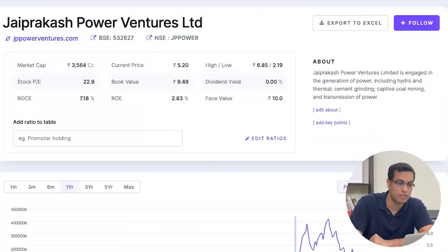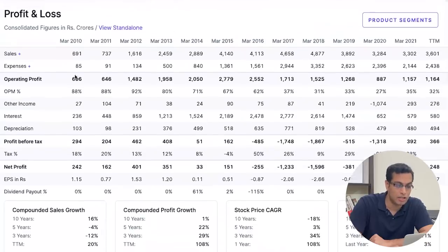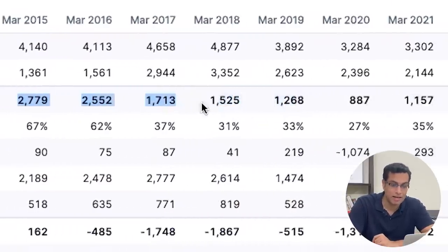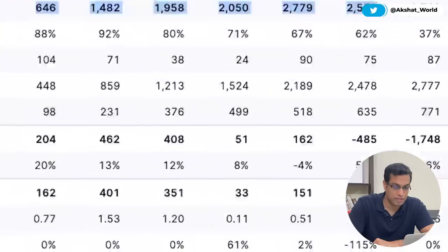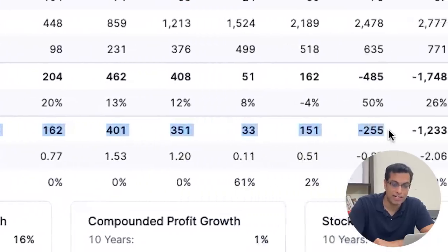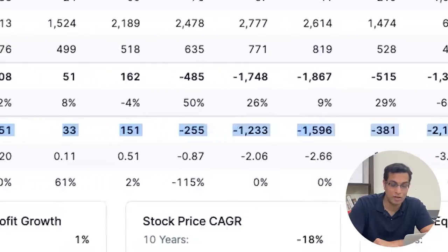Here is what you would see. Let us look at the profit and loss statement for JP Power. If you check it, you will see that JP Power's operating profit was going up and up and up, right? Up until what point? Up until 2016. Roughly 2015, 2016 was a good time for JP Power. Now take a look at net profits, that 242, 162, highly variable. And from 2016 onwards, it started exhibiting losses.